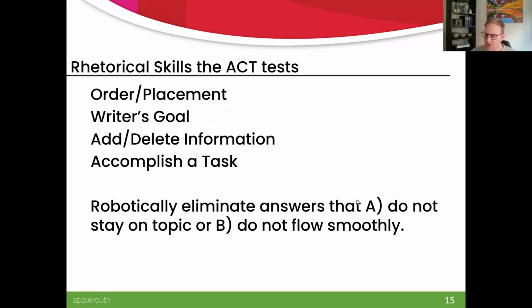The skills you'll be tested on would be order and placement. That's the toughest, I think, where you've got to move a sentence around to match it with the context. Sometimes they ask you, the writer's goal was to accomplish this. Did they do it? Yes or no? And for that, you'd have to run back because we didn't really read the passage. We'd have to go look at the title and work a little harder.